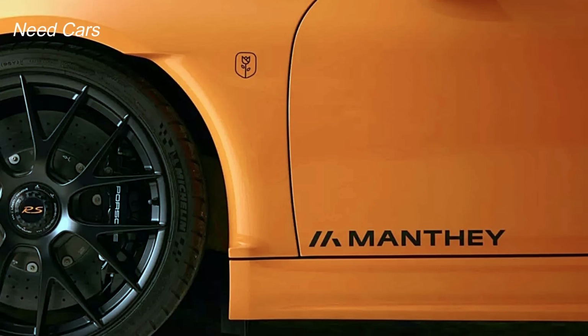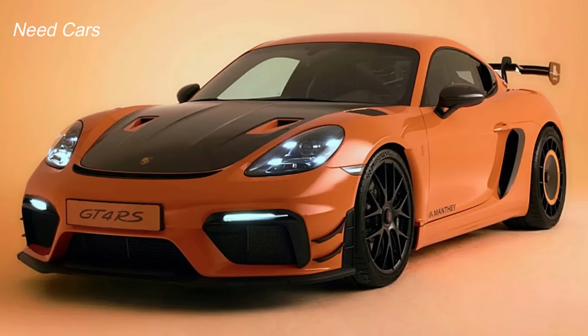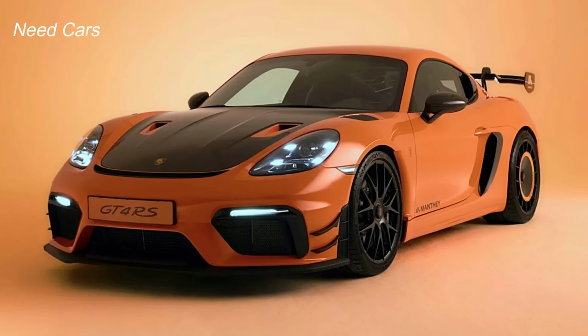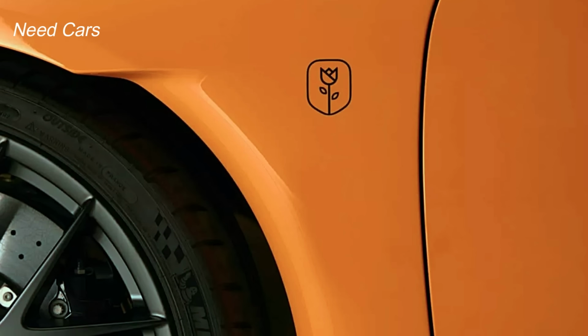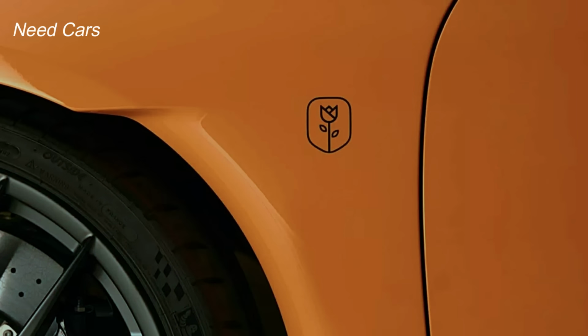The debut of the Tulip is perfectly timed, as it will be showcased at the Circuit Zandvoort during the Dutch Grand Prix weekend on August 29-31. While it remains uncertain whether the car will stay with the Dutch importer or be sold to a private collector, one thing is certain: this Porsche is destined to become a legendary piece of automotive art.